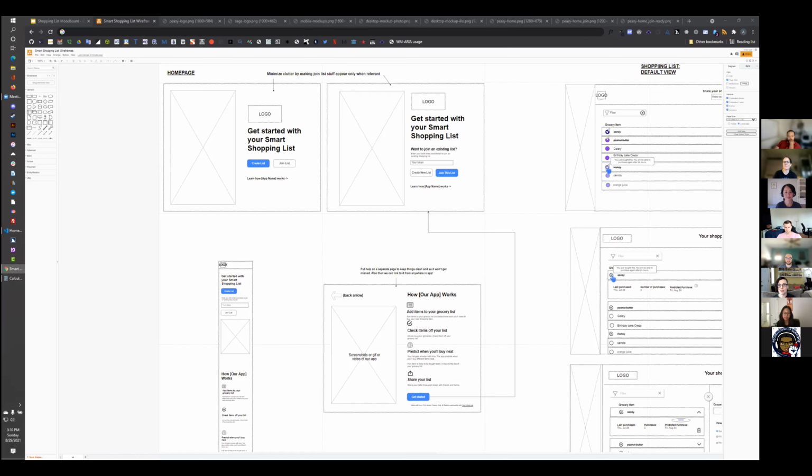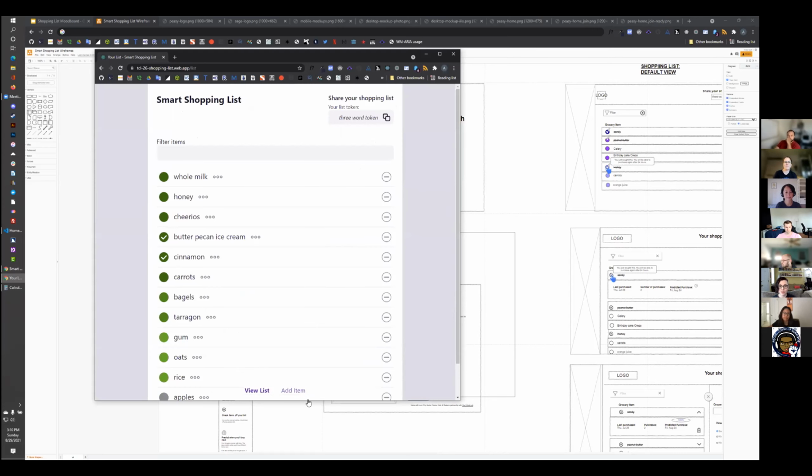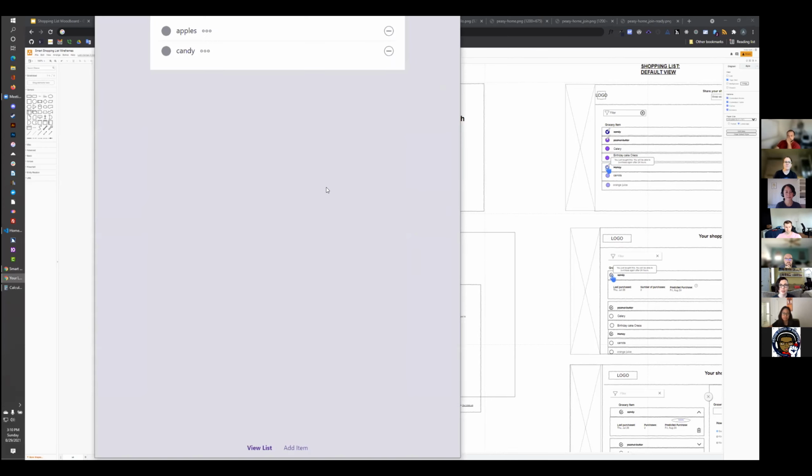Yeah, and I think we focused a lot on functionality at the same time as doing design. So we had these wireframes and we all gave feedback. And then I think this is our current working version. We just put in some very rough styles. Whoops.